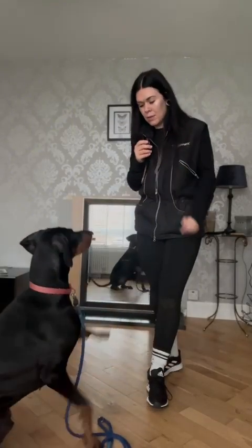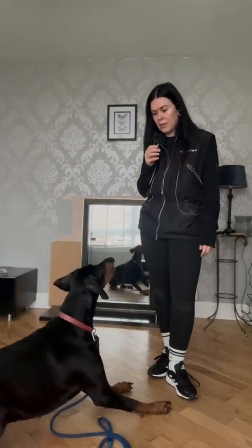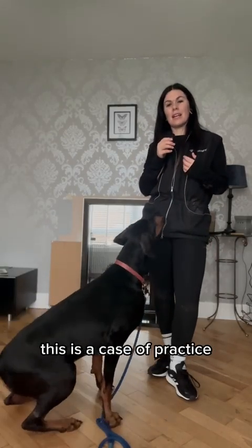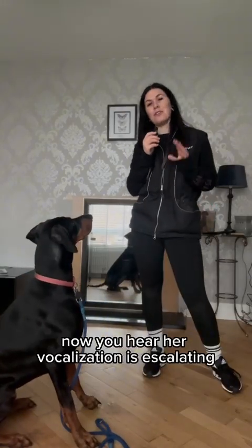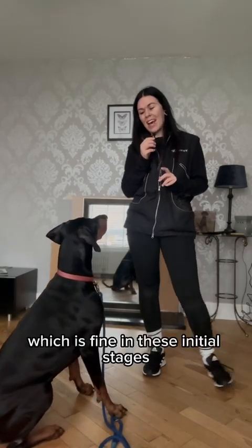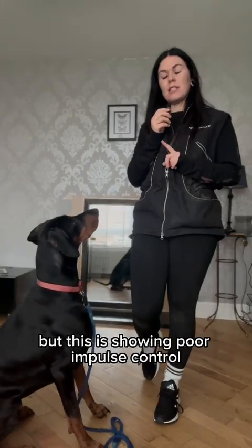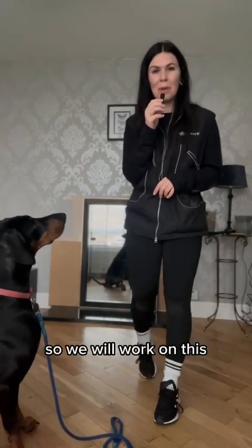Down. Good. Down. As you see, she's struggling to maintain the position. Now, this is a case of practice. Getting them excited for a short space of time and then having them calm for longer. Now, you hear her vocalization is escalating because she doesn't know how to do nothing, which is fine in these initial stages, but this is showing poor impulse control and poor frustration tolerance, so we will work on this.